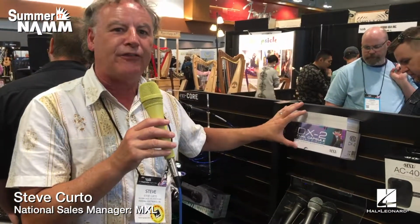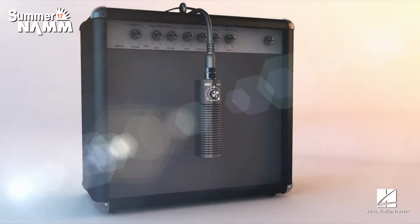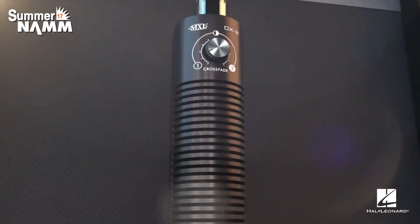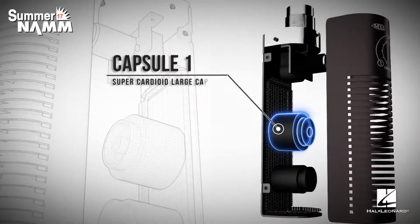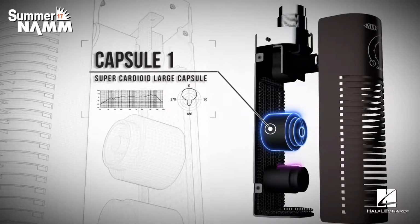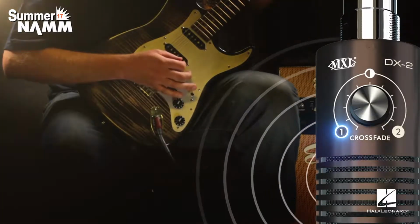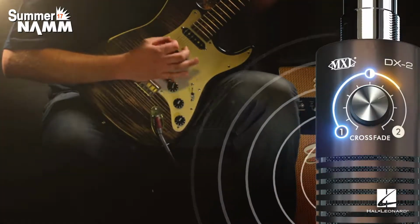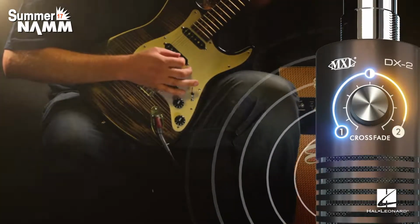We'll start over here with a brand new kind of design for a guitar microphone. This is called the DX2, and it's a very interesting design of a microphone with 2 capsules. There's a smaller condenser capsule in this, and a larger one for picking up mids and lows. And then the dial allows you to bring the custom tone to your recording or the live situation just by turning that. So you're basically dialing between the 2 diaphragms of the microphone.